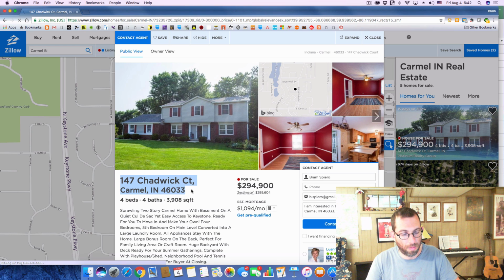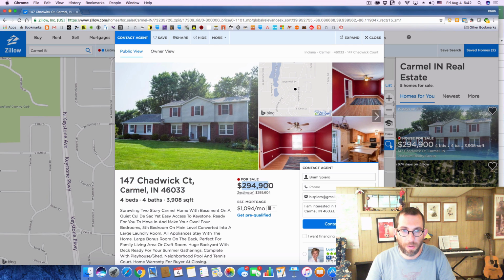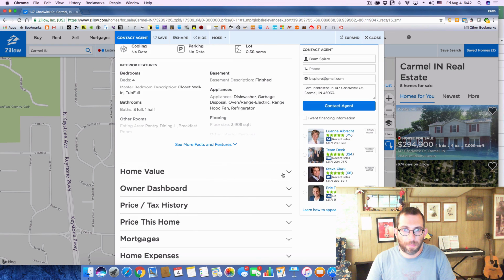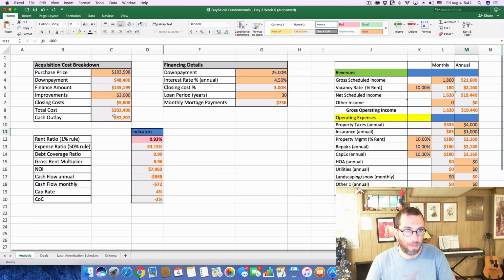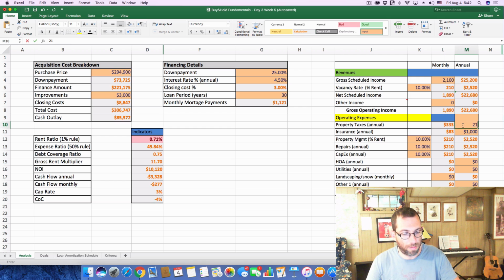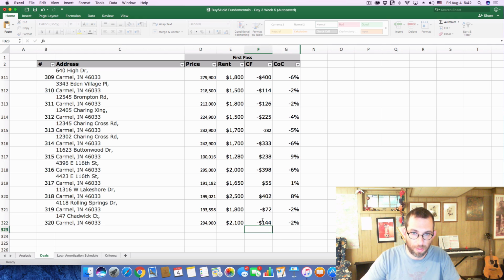Grab this one. Grab the price. God, that red's ugly. That's over here. $2,100. There we go. Taxes 24. Minus 144, minus 2.